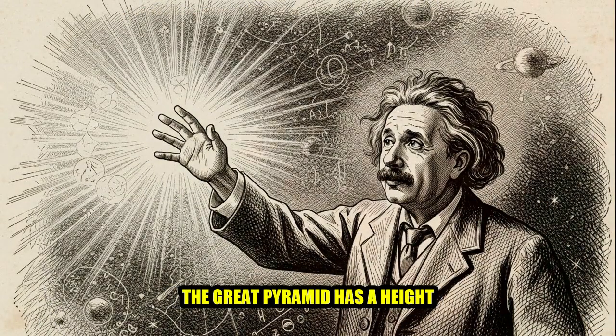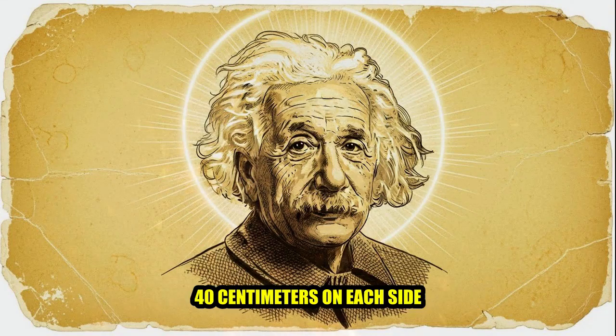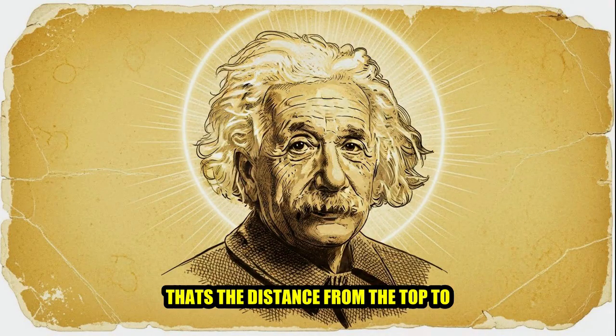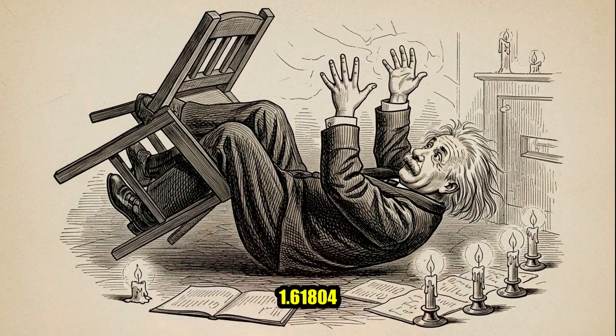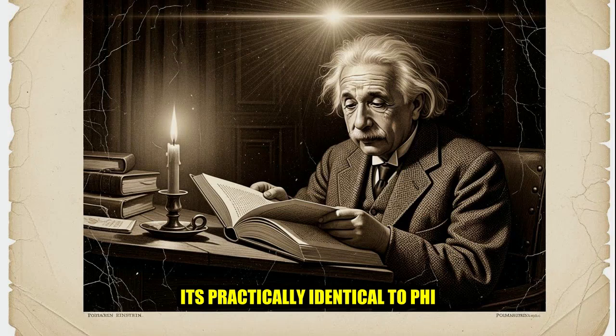The Great Pyramid has a height of 146.5 meters. Its square base measures 230 meters and 40 centimeters on each side. Now, when you calculate the ratio between the apothem, that's the distance from the top to the middle of one side of the base, and half the base, you get a very specific number, 1.61804. For those who don't recognize that number, it's practically identical to phi.